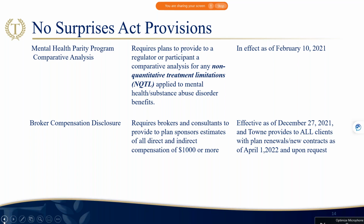For the most part, this information is already disclosed to the client on the Form 5500, but that's historical. This is prospective. This is disclosure going forward. Also, the Form 5500 is only for 100 participants or more, except in limited circumstances. But yes, that one is retroactive and this one is prospective.